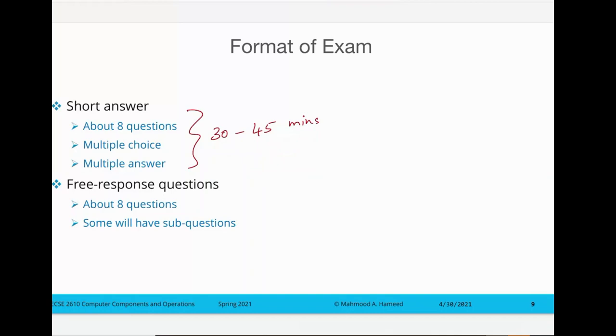So what type of questions are really a good short answer? Something like conversions can be a short answer question. Something like a very short K-map, a three variable K-map, maybe that's a very good short answer question. So things that typically should not take you more than a couple of steps to get to the answer. That's what is a good short answer question.